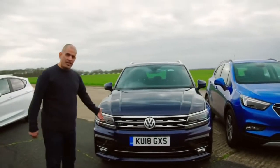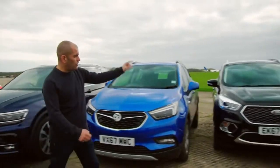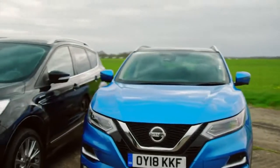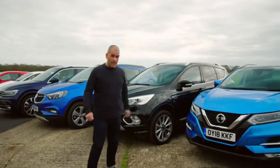Okay, small SUVs. This is the VW Tiguan. I think that's called a Mocha, made by Vauxhall. I think that's called the Cougar, made by Ford. And that's the Nissan Qashqai, made in the UK, and a very worthy vehicle. I wouldn't have any of them because they're all complete boxes.